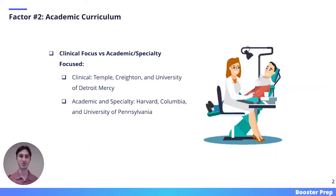The second factor you will want to consider is the academic curriculum. You need to ask yourself, do I want to find a more clinically focused dental school or one that focuses more on academics and later specialization? I want to emphasize that you can go into general practice or specialty from any dental school, but certain schools will try to orient you in one direction or the other.